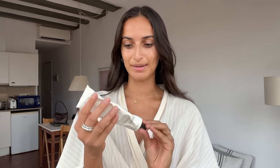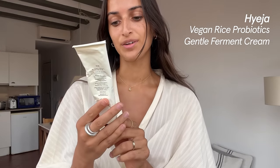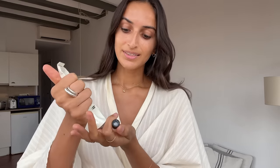After that, I am obsessed with this cream, Hyeja. I'm probably saying that so wrong, but it's the vegan rice ferment gentle probiotic cream. This is so, so good. It's so simple, so light, especially for me in Australia, where in the summer it's really humid, so I don't like putting too much on my skin. Whereas now I'm in winter in Spain and my skin is getting so dry.